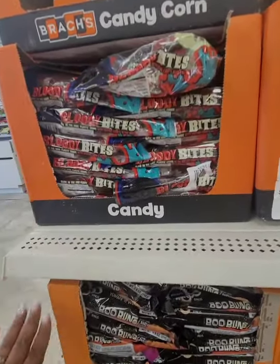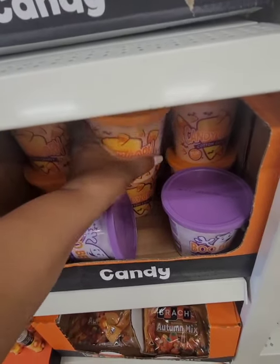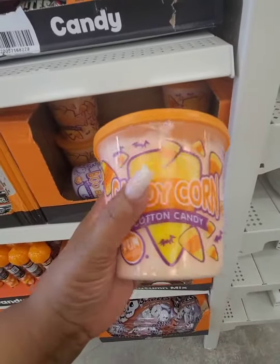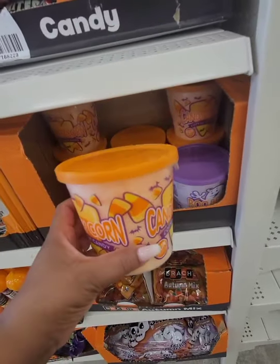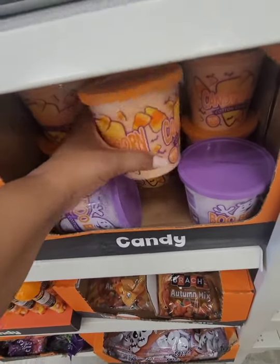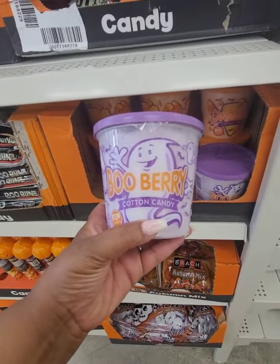Starting to put out the Halloween candy. And look at this. Oh my God. I love candy corn and I love cotton candy. Lord, this is a sugar attack waiting to happen. I don't remember them having candy corn flavored cotton candy last year. They possibly could have. And this is blueberry.